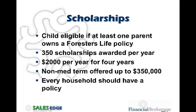Now, they don't just give the scholarships away. The children do have to have, I think, a B+ average. They have to complete an essay. They have to have done so many community service hours. And I think typically about 1,000 kids will apply for these every year. So they've got about a 1 in 3 shot of being awarded $2,000 a year for 4 years. So that's $8,000 that the family didn't have previously. So it's well worth bringing this up with all of your clients out there.